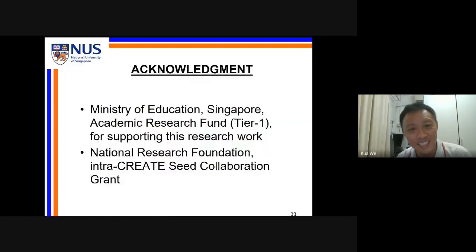So nothing is possible or will be possible without the support from our Ministry of Education, and of course the many different fundings coming from the National Research Foundation through either the Intra-Create seed funding or even the NAMIC, which is our National Additive Manufacturing Innovation Cluster.